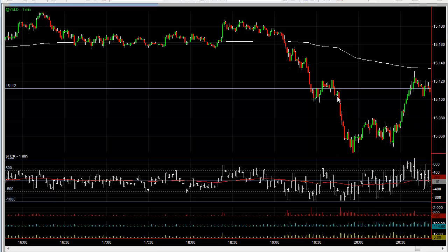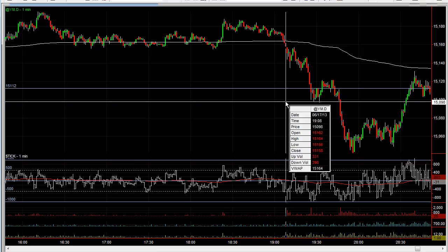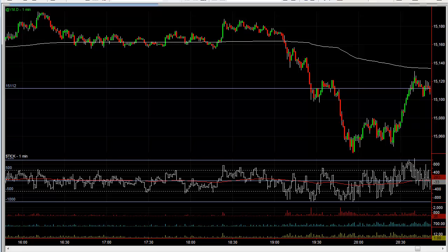I did some scaling quite aggressively to take off some of the risk as we roll back into this low here, just because of the nature of the move. I felt the panic had sort of run out of puff a little bit, but I'm still going to run with the premise of the trade. Maybe a little bit ambitious.